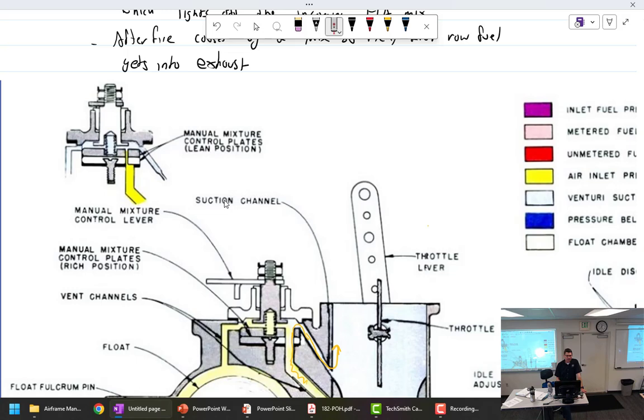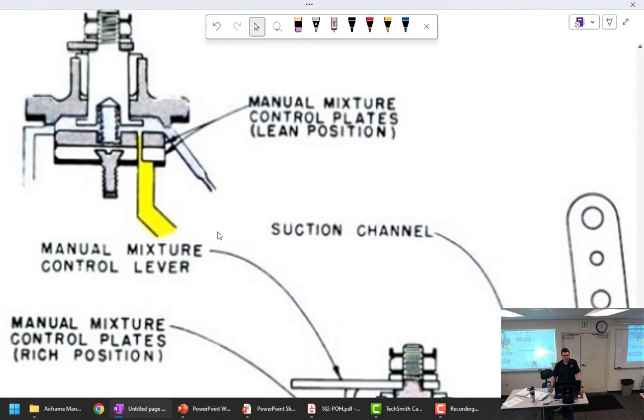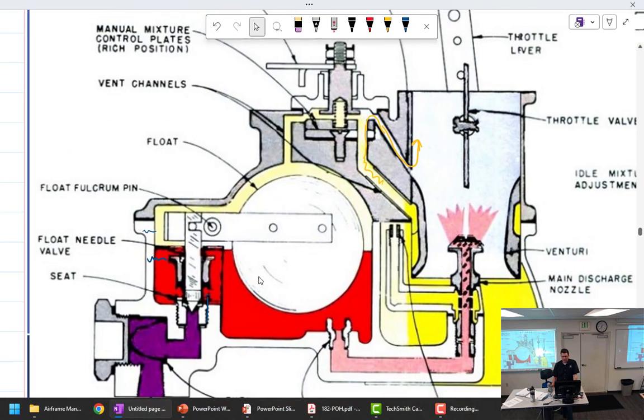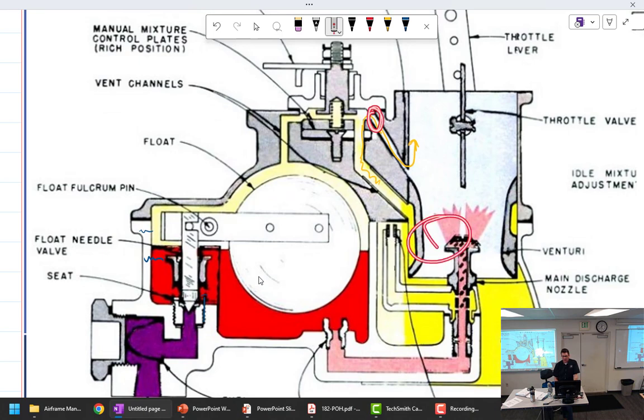But then when we lean it out, so now we're lean up here. Now what did we do to the passageway? Right, so now this is sucking back on this, and it's only getting a little bit of yellow air in here. So on the full rich position, we're sucking all the air out. So if we're sucking all the air out, and this right here is equal to this right here, how much fuel comes out? If this right here and this right here are equal to that right there, how much fuel comes out? If this is equal to this, how much fuel comes out? Zero. Nothing.